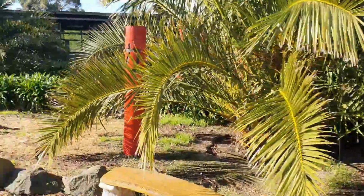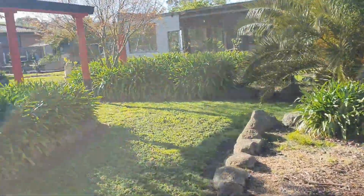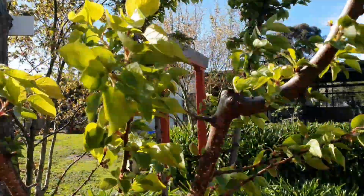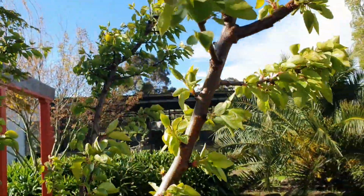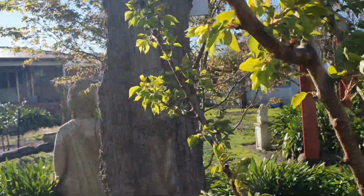Keep going across to the 3-year-old apricot tree, and you can see here this one definitely has fruit. This one just there. There's a few more down the bottom, and probably on the other side there I can see a few more as well. Cool.